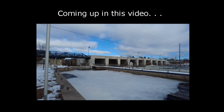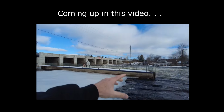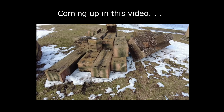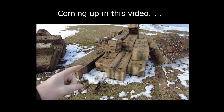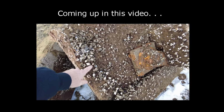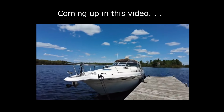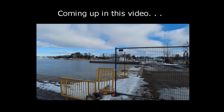In actual fact, that's the Trent Severn waterway up there. This is officially Georgian Bay. I'm gonna strongly suggest that these are, or were, at least one of the lock gates. Look at all the zebra mussels on this thing. Holy moly. Oh, isn't that beautiful? Yes, it is. Oh, come back to the bay, Paul. It's so beautiful in the bay.